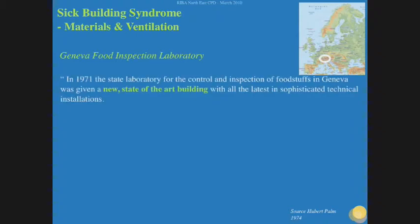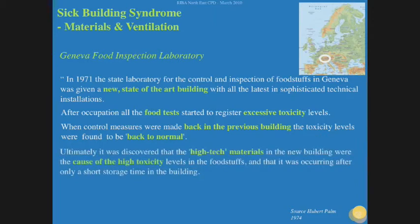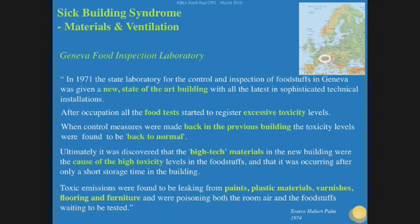And the story from Hubert Palm was that in '71, the State Laboratory for the Control and Inspection of Foodstuffs in Geneva was given a new state-of-the-art building with all the latest in sophisticated technical installations. After occupation, all the food tests started to register excessive toxicity levels. When control measures were made back in the previous building, toxicity levels were found to be back to normal. Ultimately, it was discovered that the high-tech materials in the new building were the cause of the high toxicity levels in the foodstuffs, and that it was occurring after only a short storage time in the building. The emissions were found to be coming from paints, plastic materials, varnishes, flooring and furniture. And they were not just poisoning the foodstuffs, but also the room air.